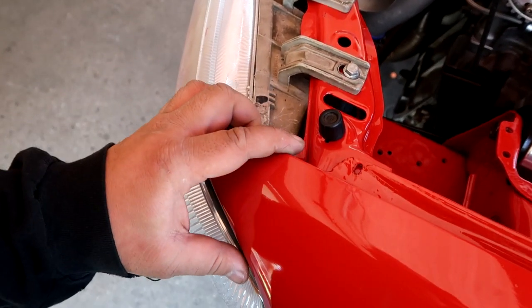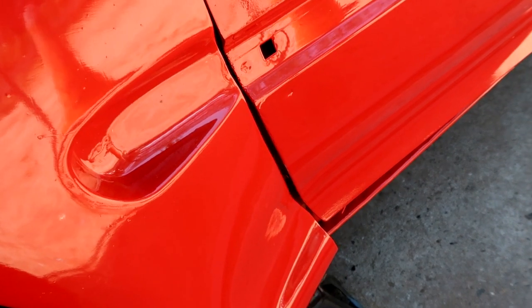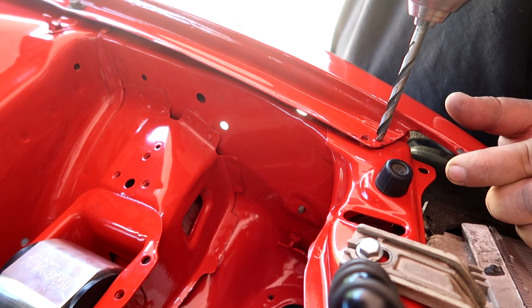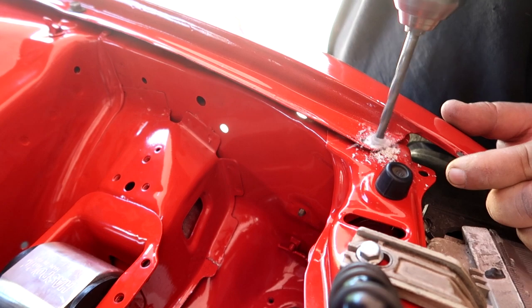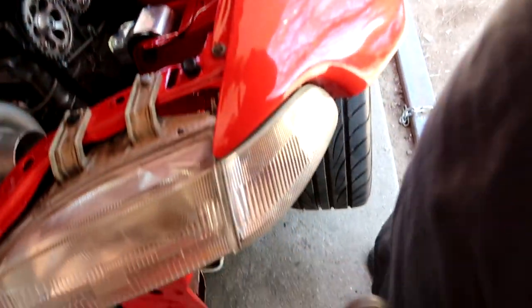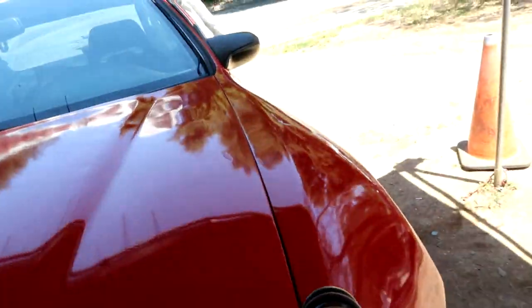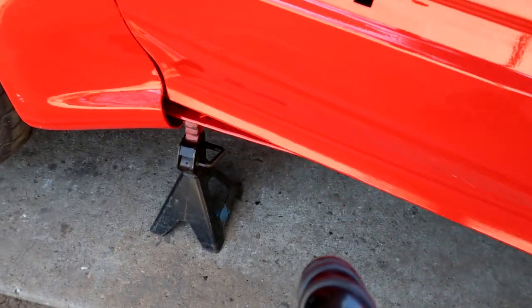And if I pull this out, you can see it opens up the gap right here in the front. You see that? So that means I'm going to line it up to the hood, and hopefully we should have that clearance down there. Barely.